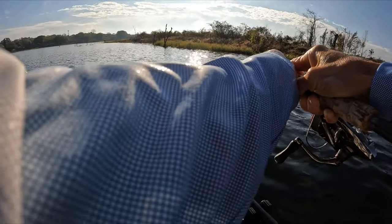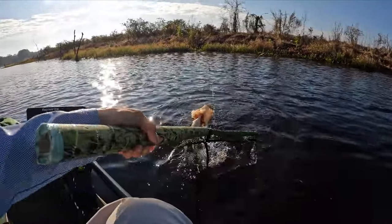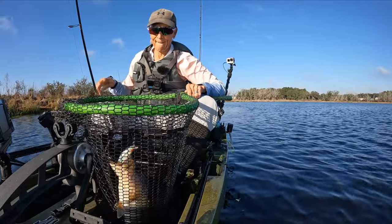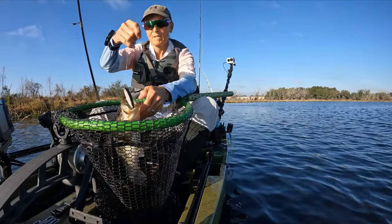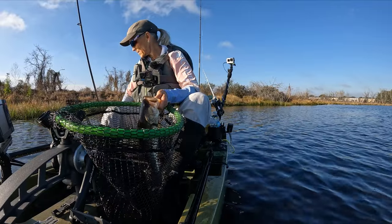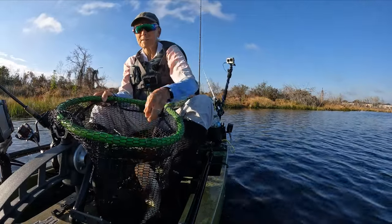There's one. Oh, that's a better fish. For real this time. I'm gonna take it over here. Yeah, that's a better fish. Thank you, fish. He hit it like a freight train. So far, that's the fish of the day, but we're early, guys. Let's get a measurement on him.